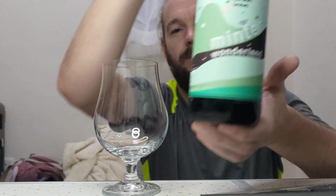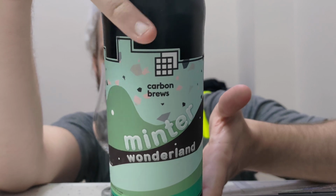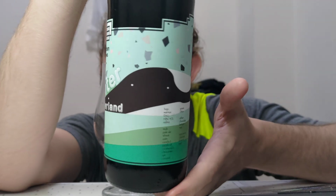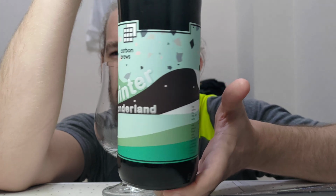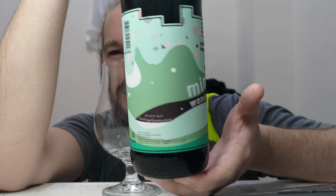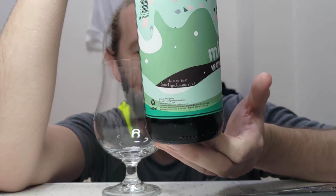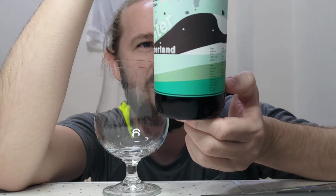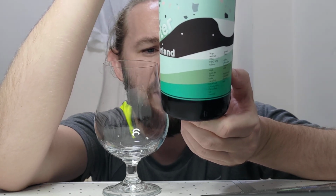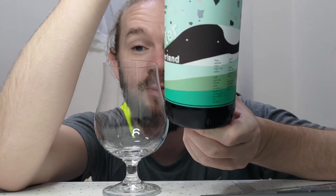So before we open it up, I'll just give you a closer look at the artwork there. There you can see the Carbon Brews branding at the top there, which I've always quite liked actually. The artwork on this one is quite interesting, just like a hillside with a river of chocolate or a lake of chocolate or something like that. So I think this was a Christmas beer once upon a time, but I'm honestly not sure exactly when this one was. Oh no, it says it was packaged on the 1st of October 2021.